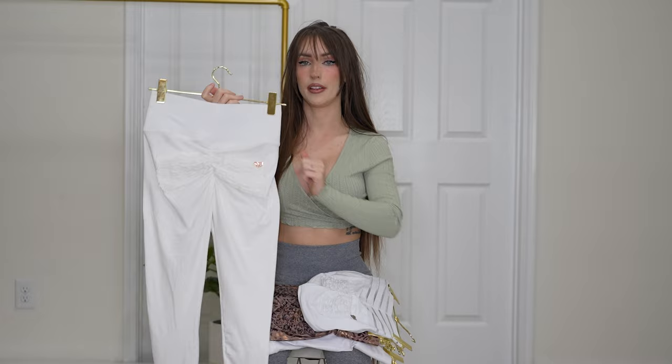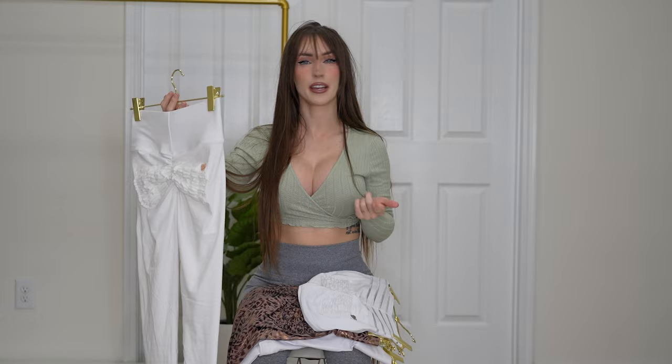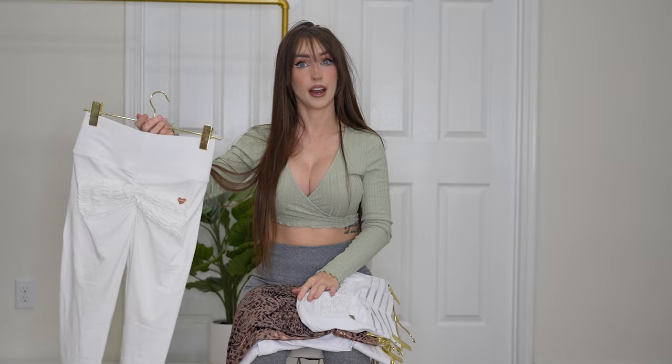I did a squat test. I think that they're squat proof, but you might want to wear white or nude underwear just to be on the safe side. I think if you wear black underwear, you'll probably be able to see them. But for the most part, they were a lot more squat proof than I thought they would be, but I will see whenever I watch the playback.